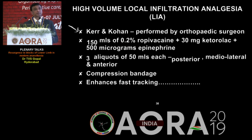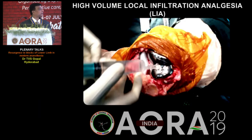A compression bandage delays systemic absorption, and so there is no real worry of LAST. But ever since we started performing the IPAC, we don't inject into the posterior compartment anymore. So the surgeons inject only 100 mils, in 2 aliquots of 50 ml each. And this is a picture of the surgeon injecting the local anesthetic into the anterior capsule.